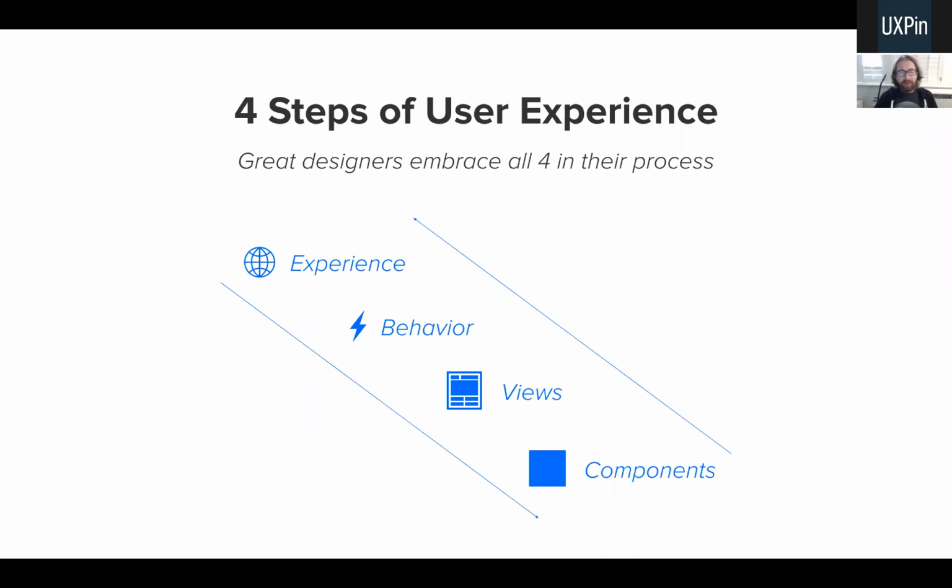So here's something more high level. This is how I see our work as user experience designers. It's really a stairwell or a ladder, if you will, with 4 steps. And the best designers, the best projects, really embrace all of them. They embrace the most holistic layer of the experience of users. How do users react to the overall experience of the product?